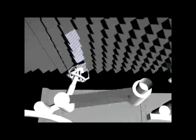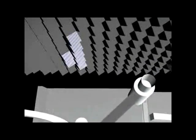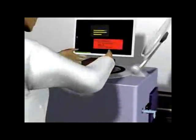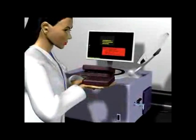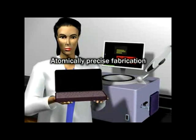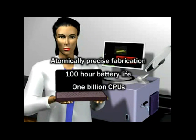When the last layer is finished and construction is complete, the product is ready to be removed and used. The result of this production run is an atomically precise multiprocessor laptop computer with a billion times more processing power than today's best. The only waste products are warm air and pure water.